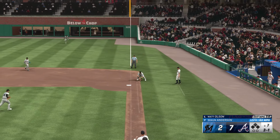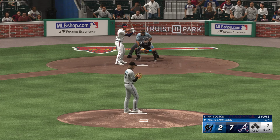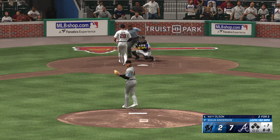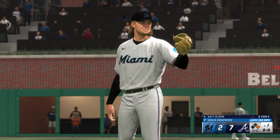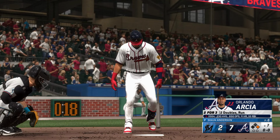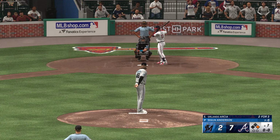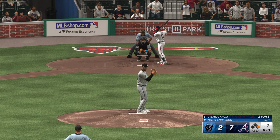And a ground ball to first, and he grabs it in foul ground. Inside, ball four. So a man aboard, next to hit, Orlando Arcia. Three pitch strikeout last time up. Got to put up more of a fight in this one.